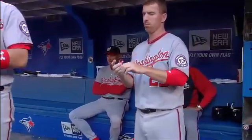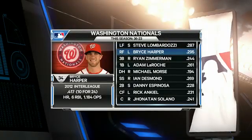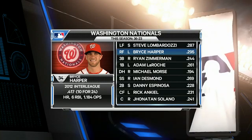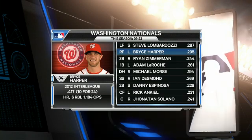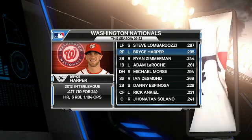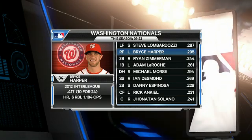The lineup for the Nationals as they come in, winners in the opener last night. Steve Lombardozzi once again leads it off. He's in left field. Bryce Harper, who had 3 hits last night. Well, what a player this young kid is, now hitting .295 overall. Ryan Zimmerman at third. It's Adam LaRoche the cleanup, and he homered in last night's game. Michael Morse, big guy. Ian Desmond, Danny Espinoza, Rick Ankiel, and Jonathan Solano does the catching.